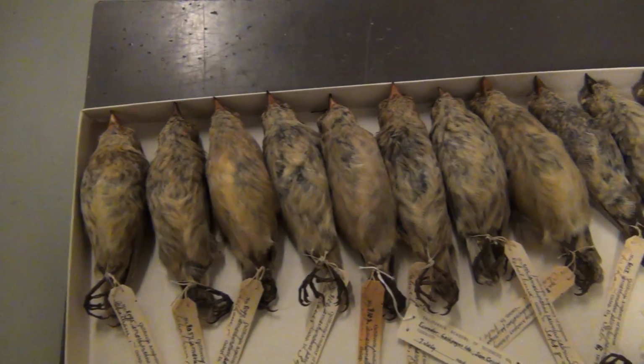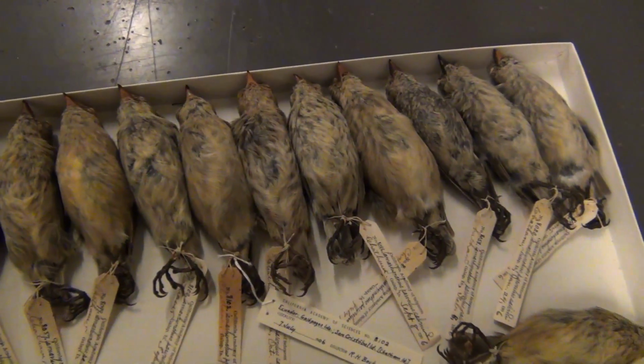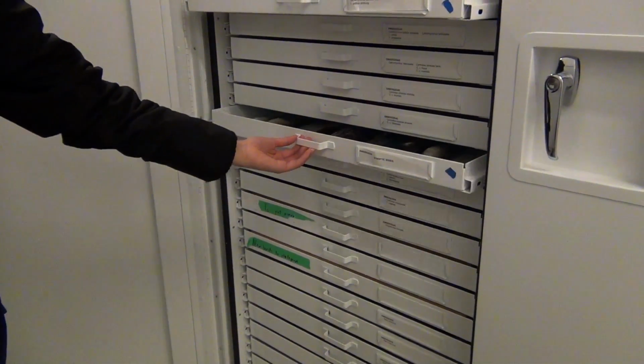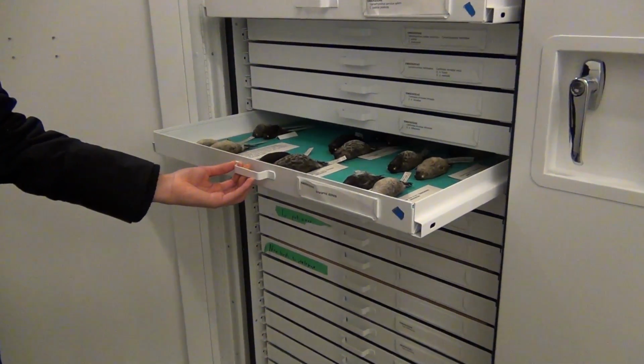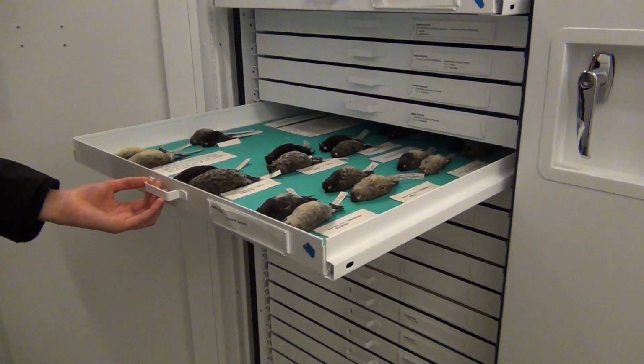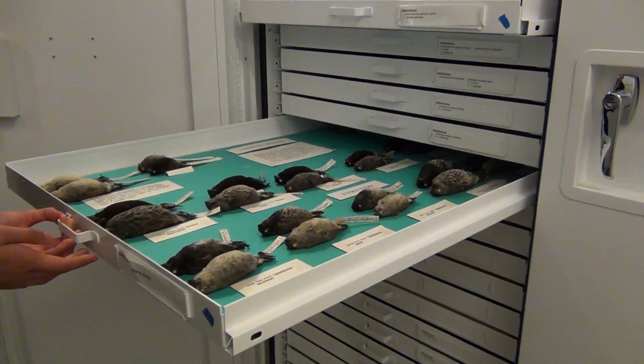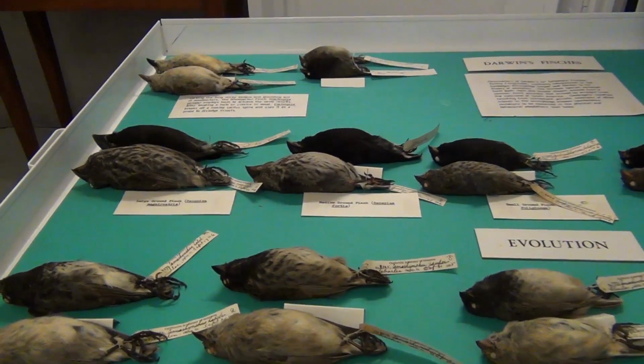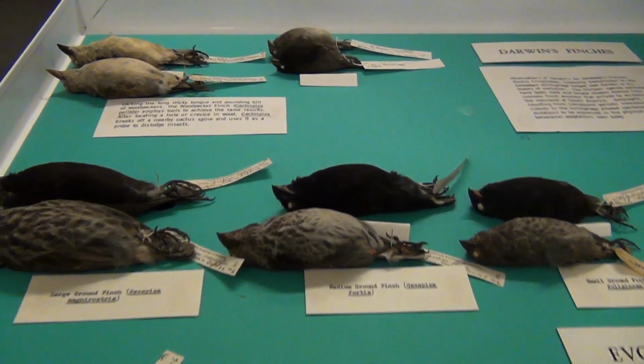There was a researcher named Patty Parker who was working on avian pox in live birds in the Galapagos. And of course, one of the questions you have when you're looking at an island environment is how did something like a virus get to this island environment? So she used our collection to look back at specimens and see which ones had avian pox. She looked through all 4,000 specimens, found the ones with avian pox, and was able to use the date and the location to determine when avian pox arrived on the Galapagos.